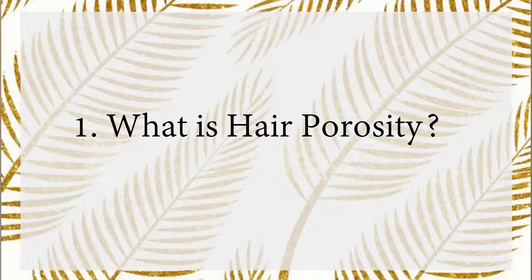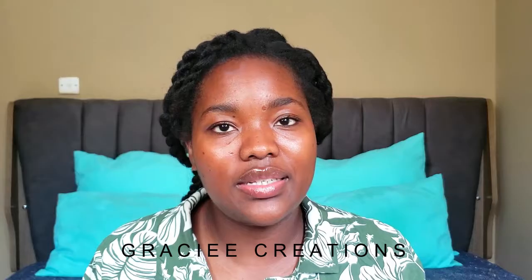So as always, we will start by defining what is hair porosity. Basically, porosity alludes to how your hair behaves in reaction to water. And basically two things. When we talk about how your hair reacts to water, we're thinking about how much water is it able to retain within a specific period of time, and how much water is it able to absorb within a specific period of time. So that is basically what hair porosity is.